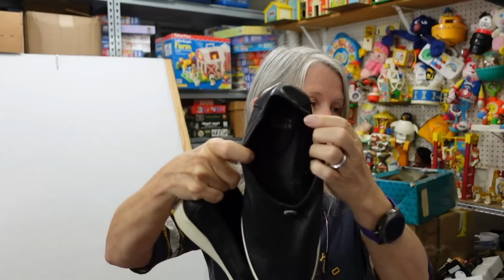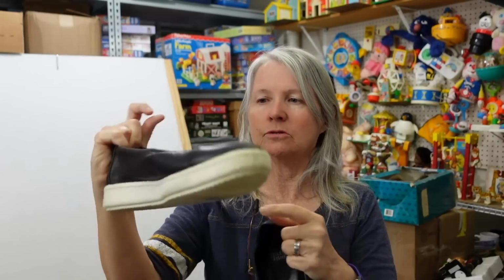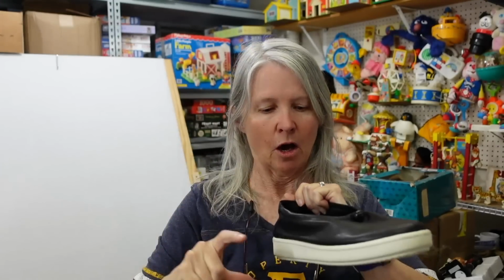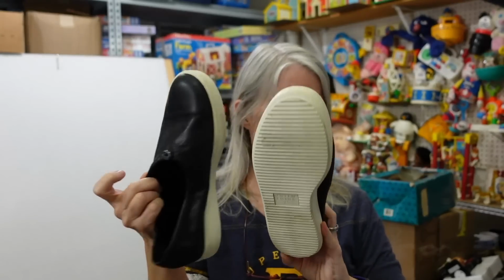I might not ever find Eileen Fisher around here, but look, here's some Eileen Fisher shoes. I guess they almost kind of look like boat shoes. Leather top. Oh, we got these at Goodwill. See? $5. But we checked comps, and they were going to be like 40, I think. Something like that. So not bad.